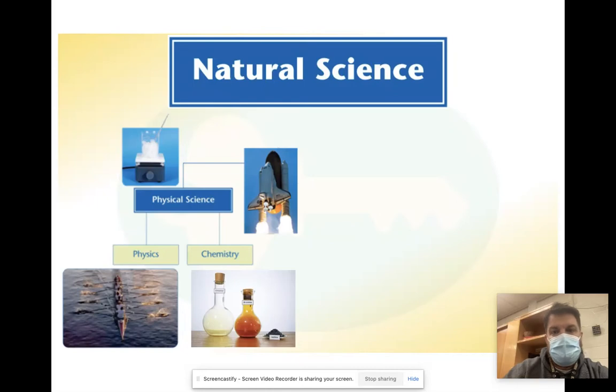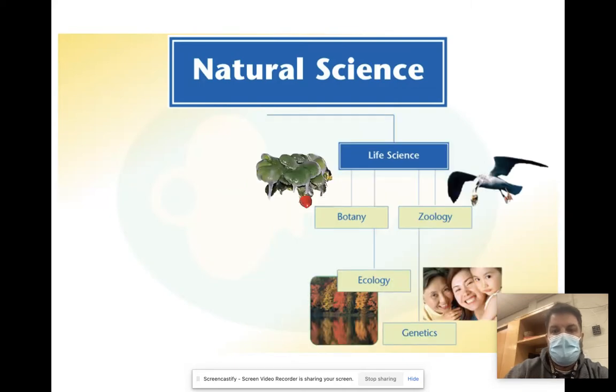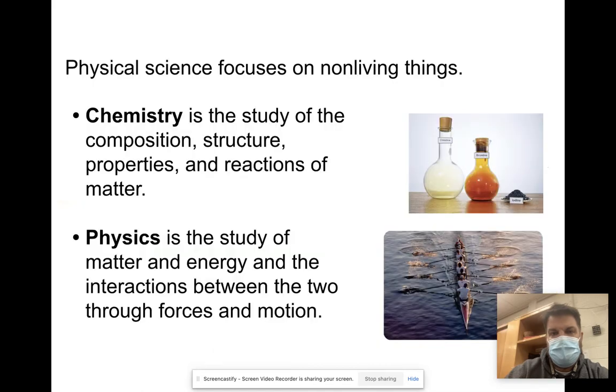Natural science, which we're going to be covering a lot of in ICP or physical science, is physics and chemistry. Those are physical things. Earth and space science is stuff that has to do with the earth or space. And then life science is just the study of all living things, especially here on Earth. Chemistry is the study of composition, structure, properties, and reactions of matter. Physics is the study of matter and energy and the interactions between the two through forces and motion, mostly.